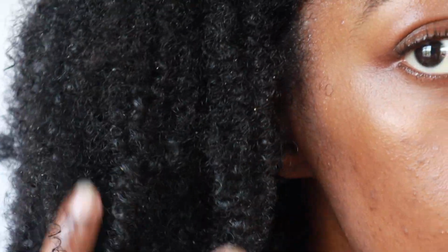It's been a while since my hair has come out like this without any product, so I'm satisfied with that treatment. As you can see, my hair is very voluminous, it's shiny, and it's hella moisturized.